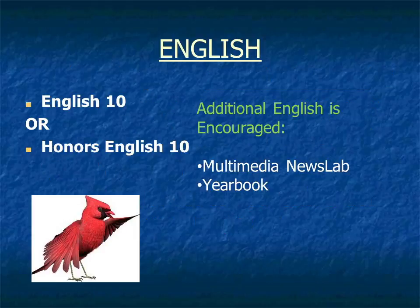English. Your choices in English are English 10 or Honors English 10. And some elective choices in the English department would be our new Multimedia News Lab and Yearbook. Yearbook is an application-based program, so you need to apply and be accepted into it. You also need to be mindful that Yearbook has many after-school requirements because you are covering events to be included in the Yearbook. Multimedia News Lab is a course that prepares you for DTV or Yearbook, or a career in journalism. You explore many forms of social media and technology.